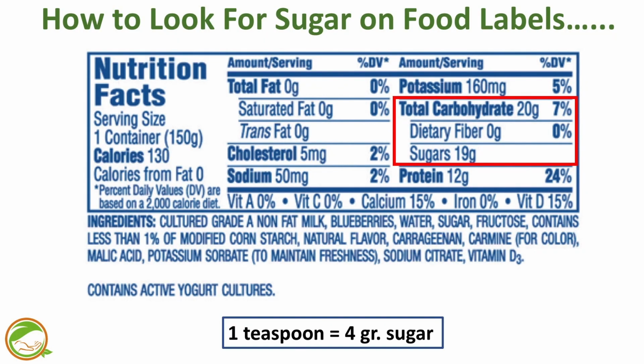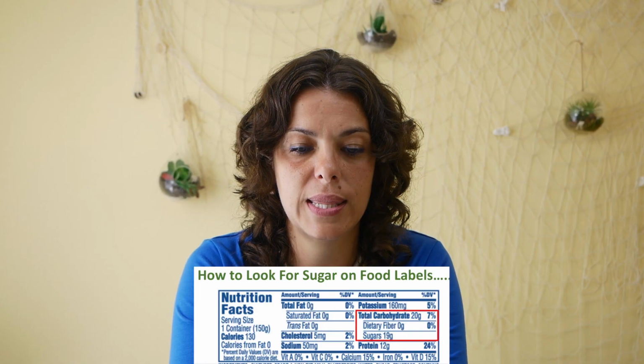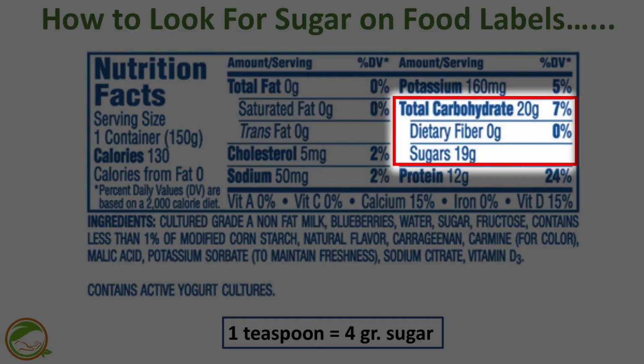If we see here, this yogurt has 20 total carbohydrates, which is fiber and sugar. Fiber is usually the healthy carbohydrate that we want to put in the body, and it doesn't transform into simple sugar. So ideally we want to have 5 grams or higher for a healthy product. Then we have sugars, which are the natural sugars. For example, yogurt has lactose, which is a natural sugar, or we have added sugars.